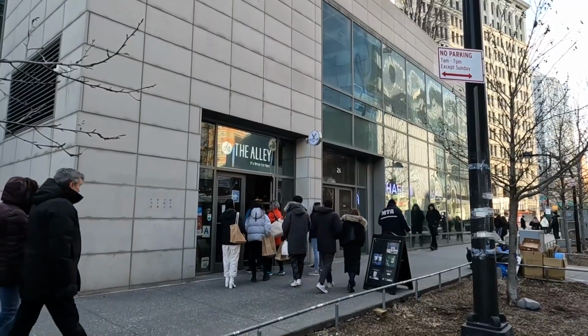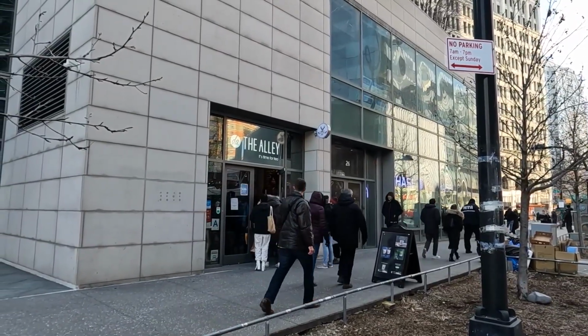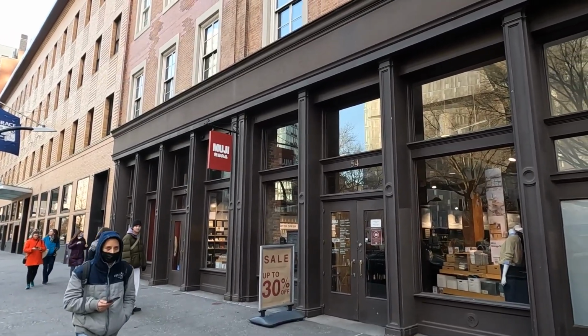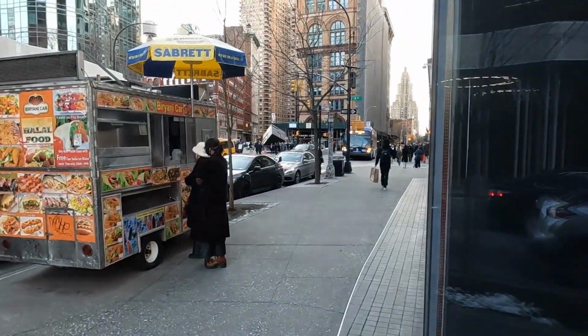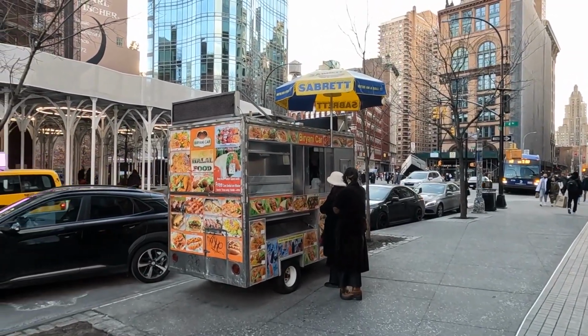And speaking of bubble tea earlier, there's yet another bubble tea place nearby called The Alley, which a lot of people like. Right next to it, there's a stationery store called Muji, which is considered to be pretty good quality. Also, a little side note, there's a food truck near Astor Place right next to CVS, which is open till very late. So if you want a late night snack, this is also a go-to place.